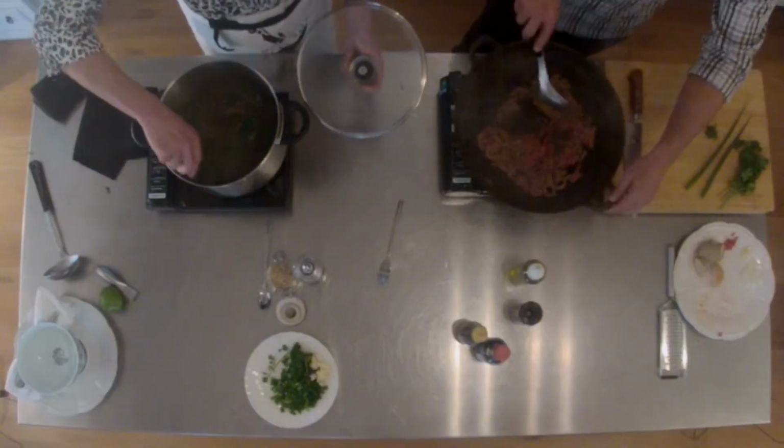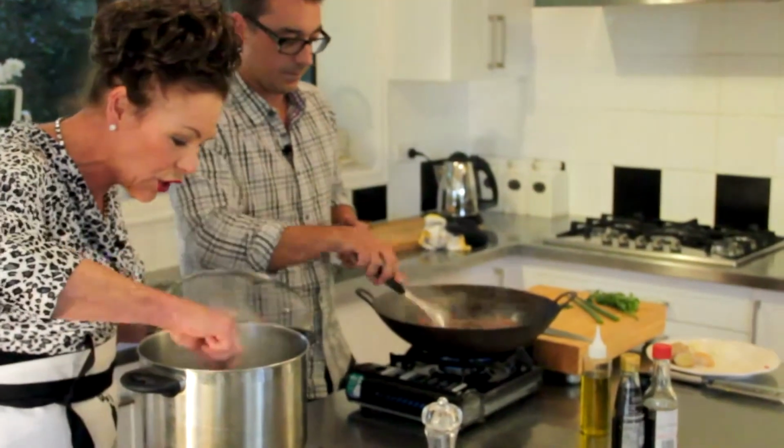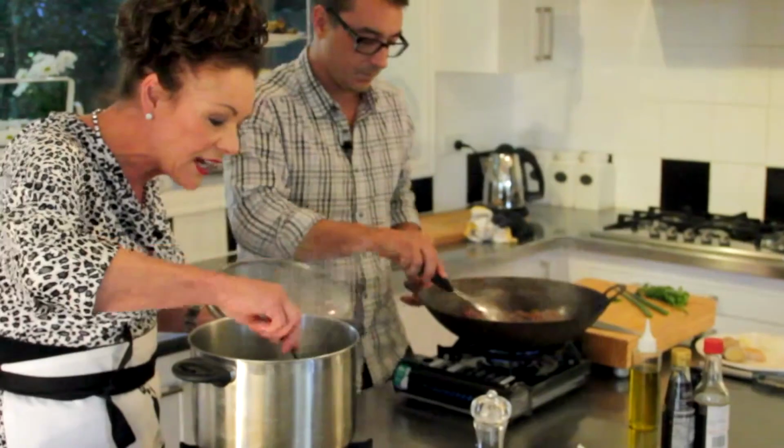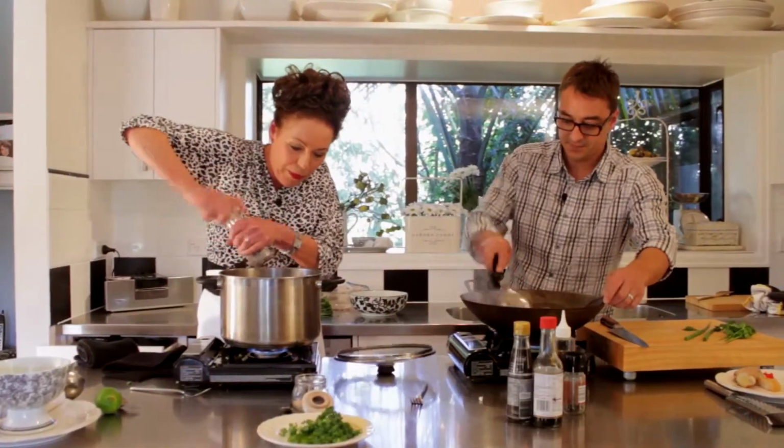How quick's this? And you don't want this to be cooked too long, because I like to, just until the spinach has started to wilt and that is ready to go. Now a little bit more pepper into there.